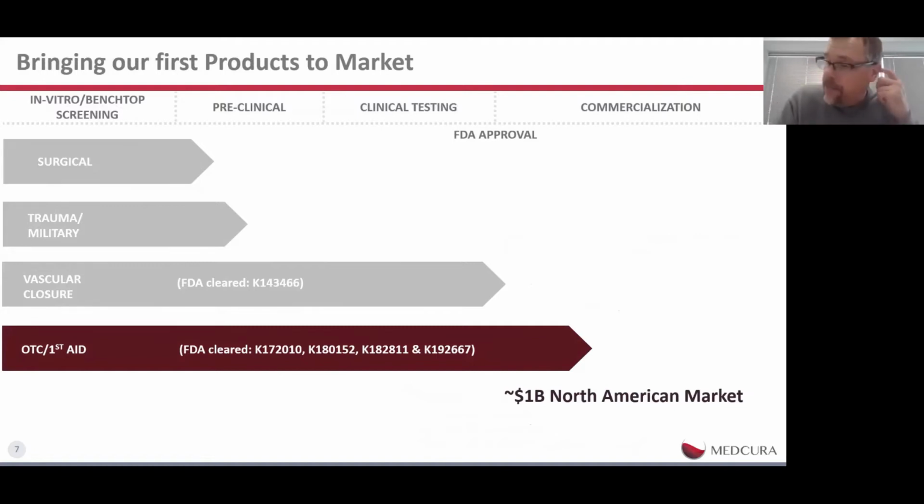One, it's a very large worldwide market. The North American market in particular is about $1 billion spent every year on first aid and wound treatment products. And we worked very hard to find a partner and to sign a partnership with the North American market leader in providing, manufacturing, and distributing these kinds of products.